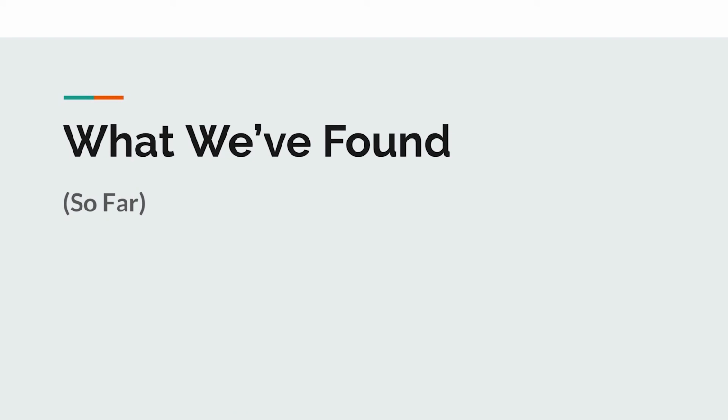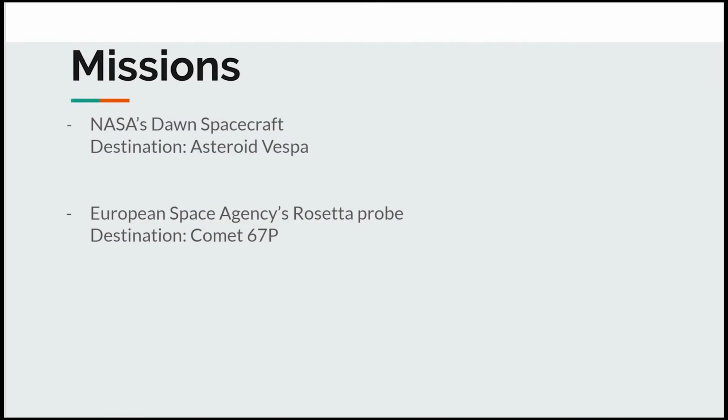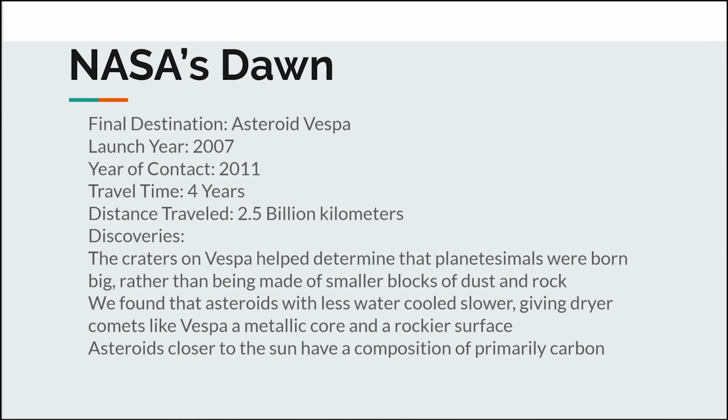So, what are some missions we've had, and what have we found out so far? I'll tell you about two missions: NASA's Dawn spacecraft and European Space Agency's Rosetta probe. NASA's Dawn spacecraft left for asteroid Vesta in the year 2007 and arrived at Vesta in 2011. It took it 4 years to get there, and it traveled 2.5 billion kilometers.